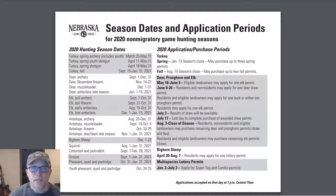Over here on the right side of the card, you could see the application purchase periods. So we've got fall, August 10th, season's closed, may purchase 2 fall permits, so for turkey. January 13th, so this is actually coming up. If you want to purchase your spring turkey permits, do so within the next week by January 13th, and you can get up to 3 permits, 1 permit per turkey. So yeah, that's kind of what's going on still.